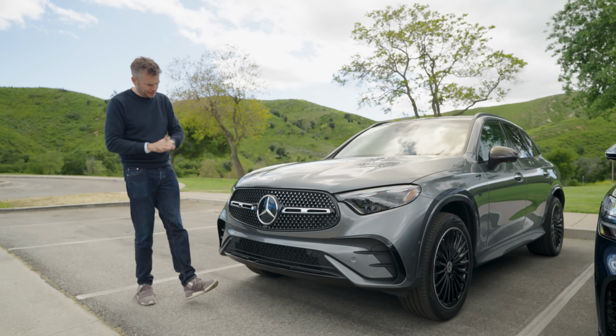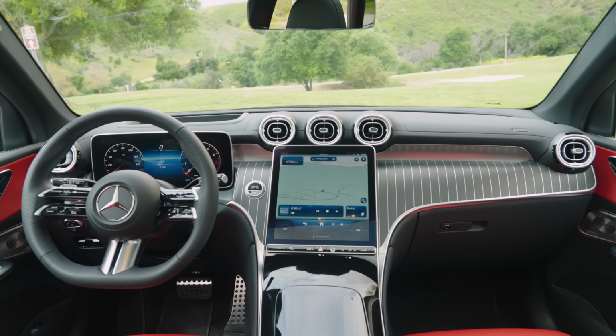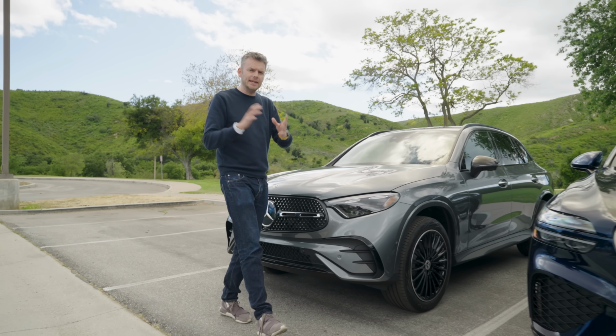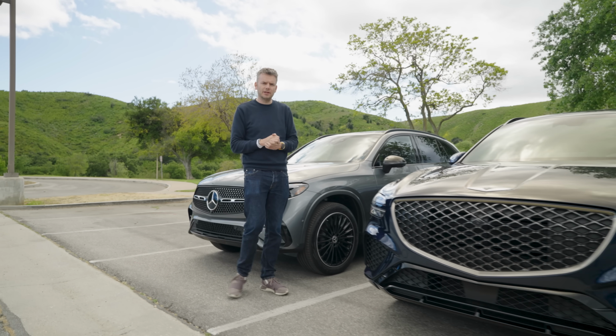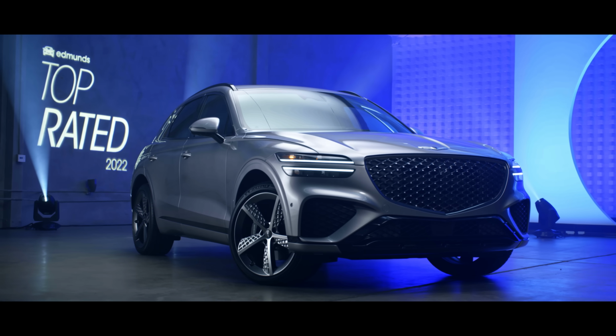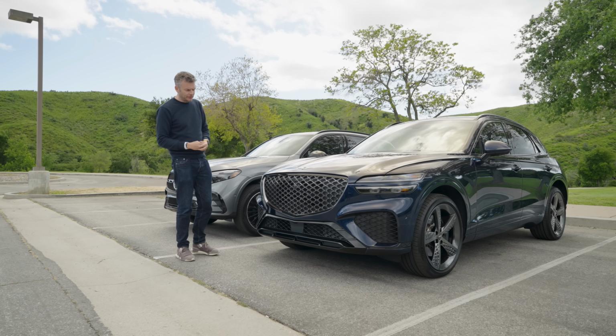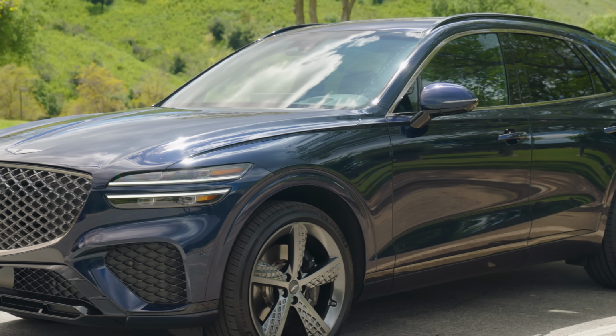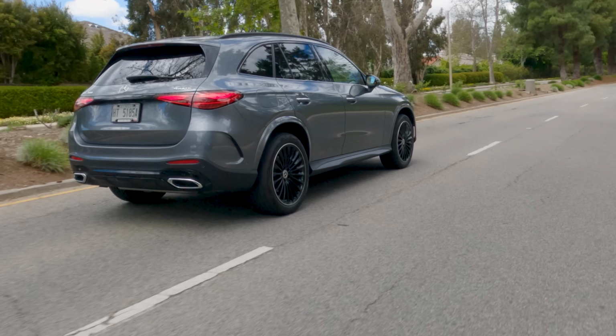It might not look that different, but it's actually an all-new generation with a whole raft of new gadgets and gizmos. And frankly, it needs them because there's a new luxury player in town that's been snaffling all the awards, including our own fabled Edmunds Top Rated. The Genesis GV70 is a couple of years old now, but it still sits atop our rankings. So, can the new GLC steal its crown?